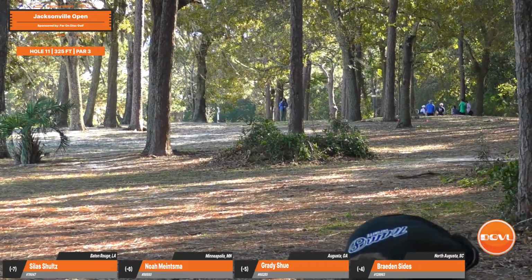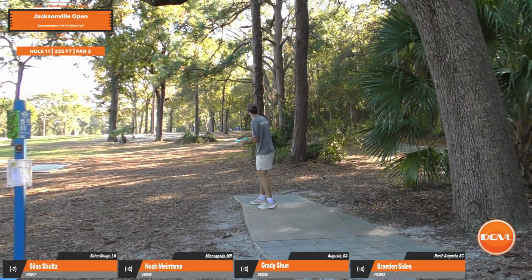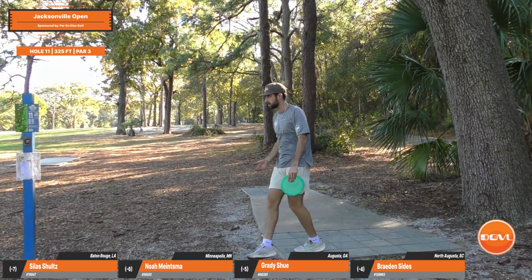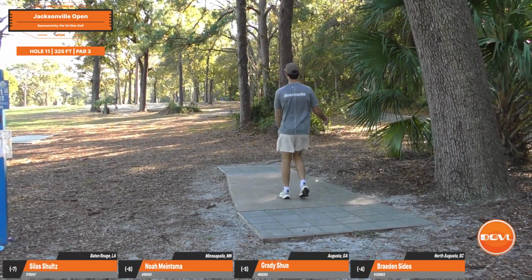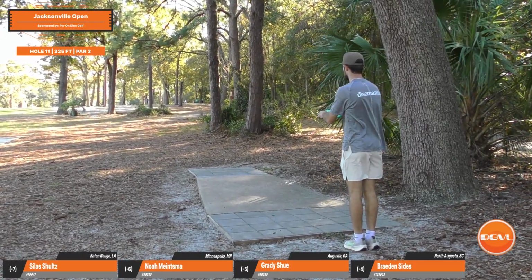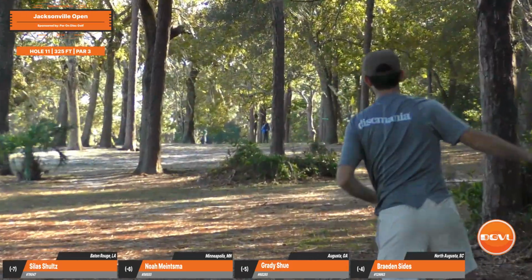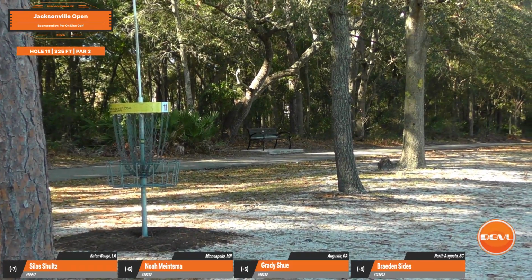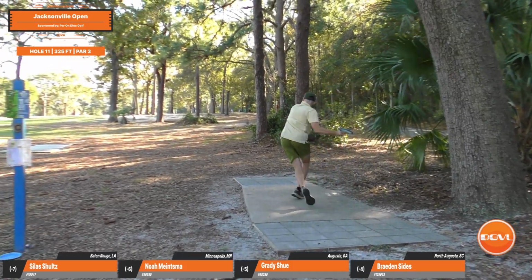Grady right into the first available. Looks like Silas is going to try the same line. Yeah, let's see if he can hit the gap here. Looking like a little bit of headwind coming at him. Gets around first available, but gets a kick, stays in bounds. Very lucky to not go out of bounds there. And pushes quite up close to the basket.